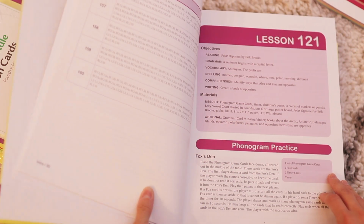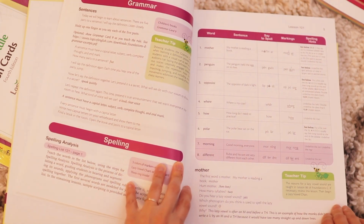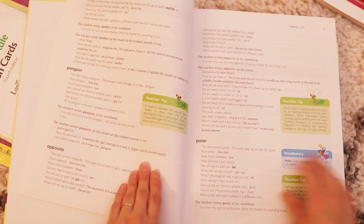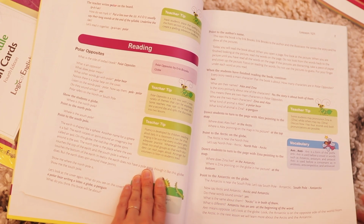We do have some boxed curriculum that we really like to use, and currently my second grader is working through Logic of English level C. When we started using the curriculum, we started her with level B, and we found that we really liked it. So we're going to continue using this curriculum, and the next level up is Foundations level D. The reason why we love Logic of English so much is because it really is interactive for the kids, and it also approaches decoding words, reading words, spelling, all of those different types of things in a very logical way, hence the name Logic of English.